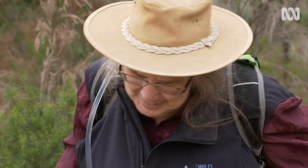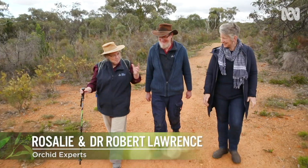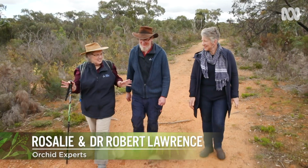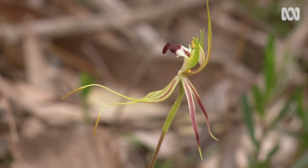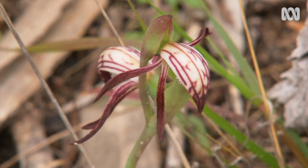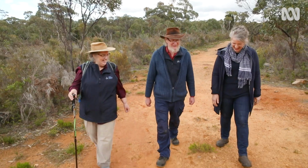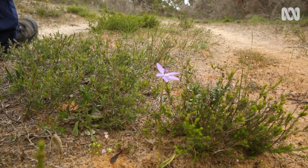Rosalie and Robert Lawrence have shared their love of orchids for decades. It's called orchid fever. You get bitten by the bug and that's it. They're just so exquisite, such a huge variety. Of course, they're good for taking photographs of. Very photogenic. They're not like birds that fly away. They stay there long enough to get a good shot.